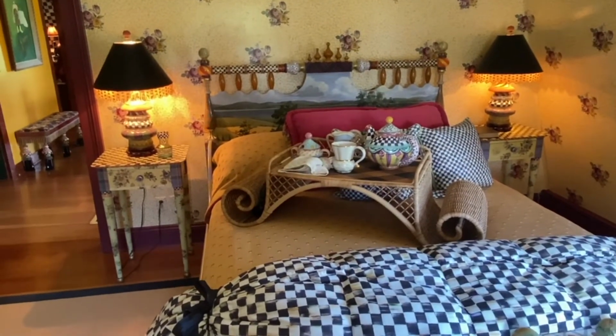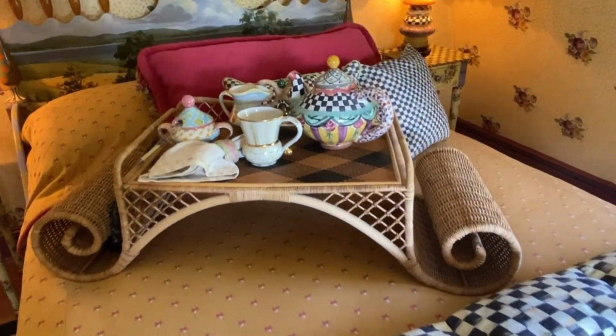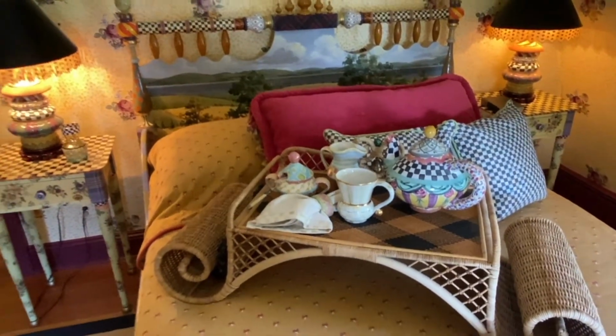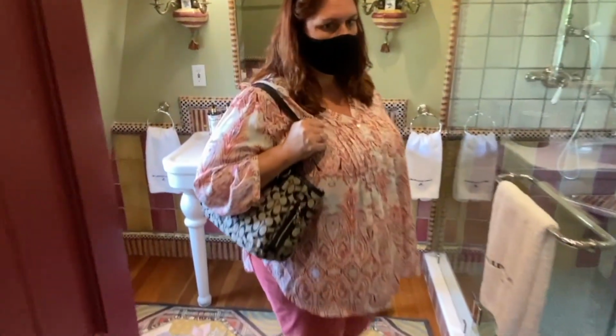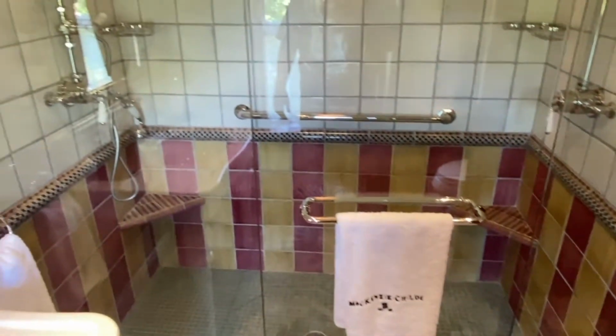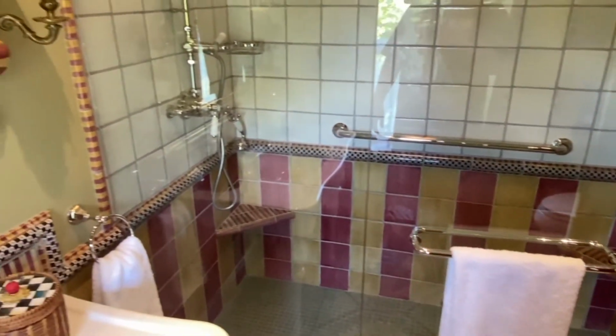Oh, they have a nice pond down there. Yeah, that's where the swans usually are. And that's if you want breakfast in bed. I don't know if you'd be eating in that bed though. And they've all had bathrooms. Yeah, they have. Just push it, honey. This might be the nicest shower of them all. Pure sunshine.